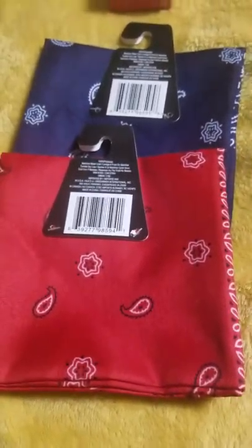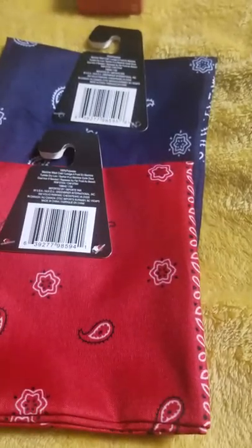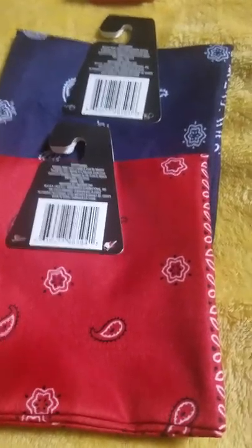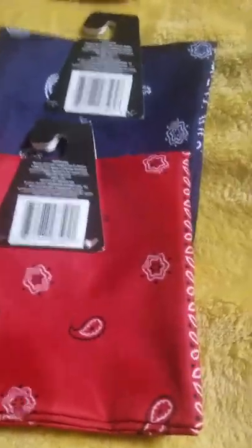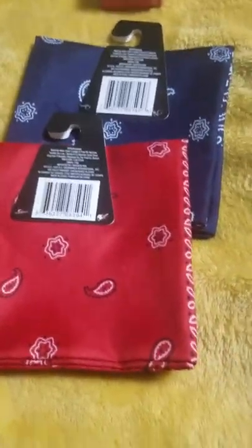It can be used for padding. Like if you put it on your shoulder and you're forced to carry heavier loads of things, you can use it as a buffer between your shoulder and a pack or bag, whatever. Especially if you have a brighter colored bandana, it can be used for signaling. That's self-explanatory. You know what I'm saying?